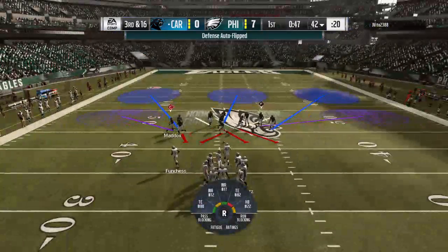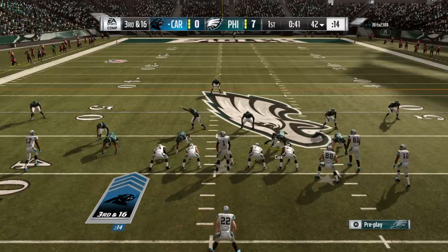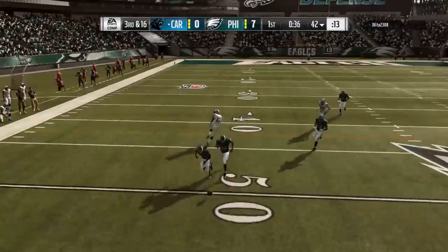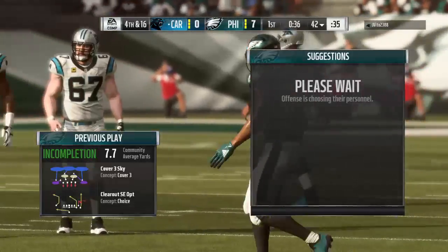So now Cam leads the Panthers up following the sack. Carolina facing 3rd and long. To throw is Newton. Incomplete. He had his hands on it but couldn't pick it. But it's now 4th down.